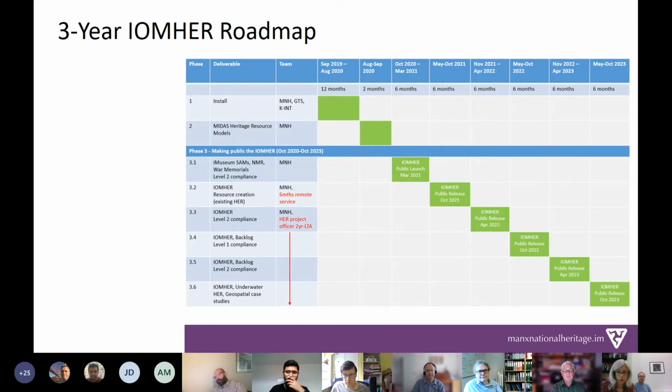We've just contracted Trisor to work remotely in moving 4,000 more monument records or resources into the HER, including extracting activity resources out of those as well. We're really conscious of the need to do that. So that's going to be starting in July. And then from November this year, we've had funding for a 2-year HER project officer. Because as all of us, overworked, etc. But this is a wonderful opportunity really to address various backlogs, but also to focus comprehensively on various enhancements that we feel are long overdue.